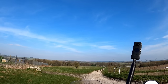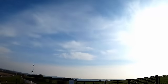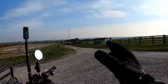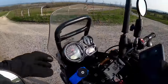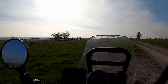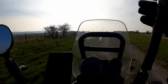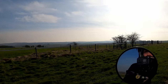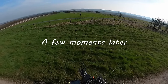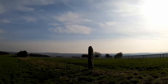It is pleasant up here anyway. Apparently, over there, something called Long Tom, the standing stone. Well, I think having made the effort to get up here, I need to go and see Long Tom, the standing stone. That is indeed a stone, and it is standing. Long Tom, the standing stone.